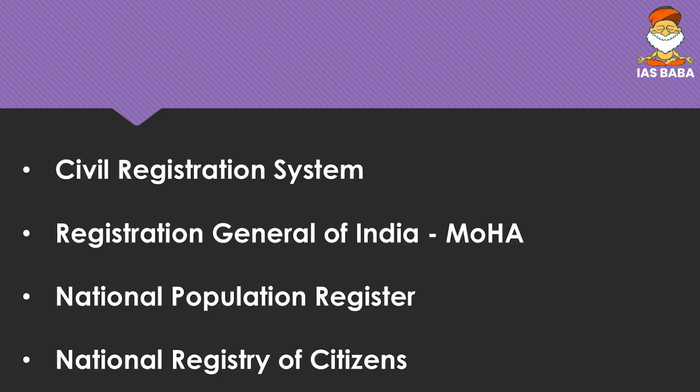Then there was an article on the civil registration system. We have directed the private hospitals to register births and deaths regularly, because the government is not getting proper data on the births and deaths which happen in private hospitals.